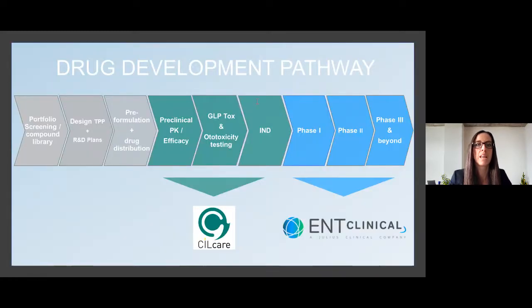To give you some background, I work at ENT Clinical. We are a full-service clinical CRO based in the Netherlands. We were set up with the aim to give dedicated expert support to companies looking to run trials across ENT, hearing and balance. We work closely with CILcare, the world's leading R&D services company specialising in ear disorders. CILcare are based in France, the US and most recently Denmark. They have state-of-the-art laboratories where they run comprehensive R&D programmes. The complementary nature of our two companies provides the opportunity to achieve our similar missions, which is to accelerate the development of novel therapies to treat hearing loss. And together we can achieve this because we cover the preclinical and clinical stages of the translational pathway.